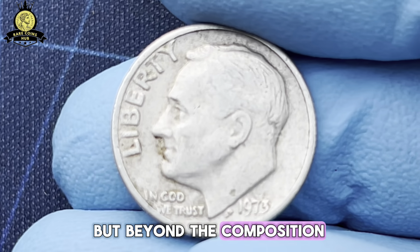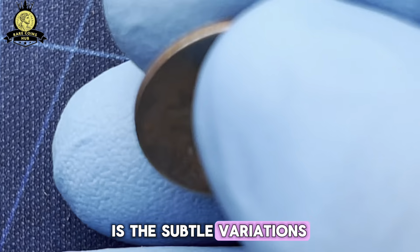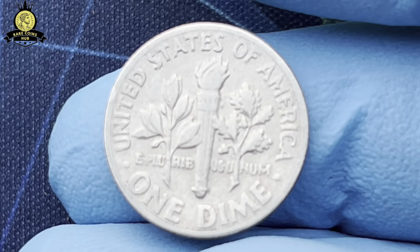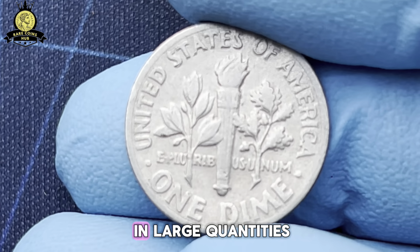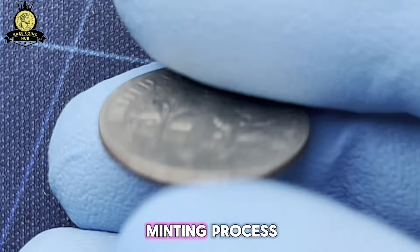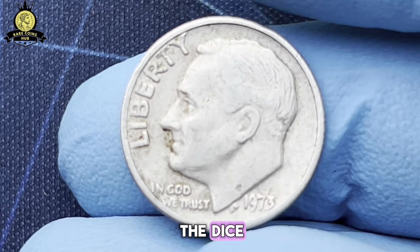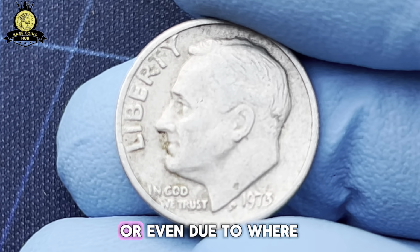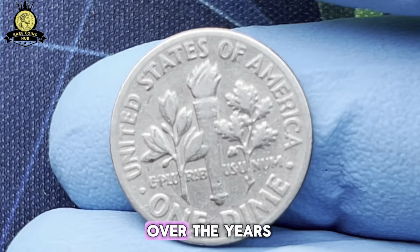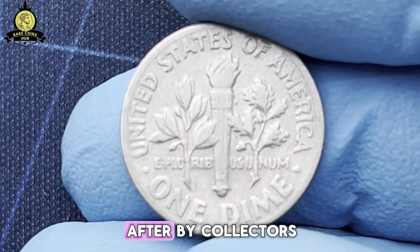But beyond the composition of the coin, what really makes the 1973 dime fascinating is the subtle variations and errors that collectors and numismatists would eventually notice. Coins, especially those produced in large quantities, are often subject to tiny imperfections or variations in the minting process. These imperfections can occur in the alignment of the dies, the pressure applied during striking, or even due to wear and tear on the tools used to make the coins. Over the years, these tiny differences have created certain varieties that are highly sought after by collectors.